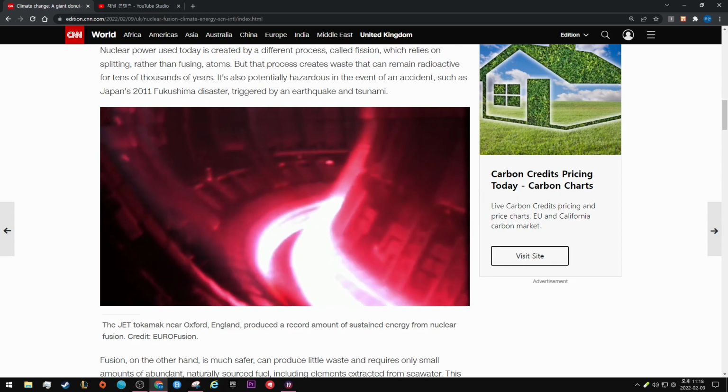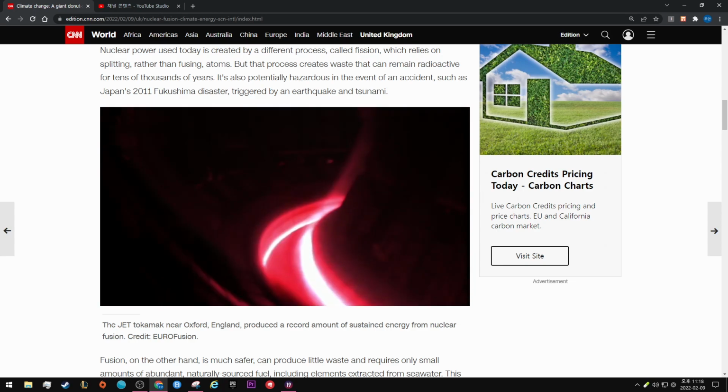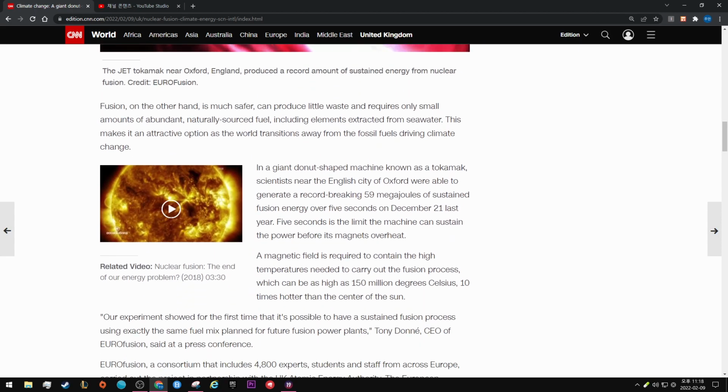The JET tokamak near Oxford, England, produced a record amount of sustained energy from nuclear fusion. Fusion, on the other hand, is much safer, can produce little waste, and requires only small amounts of abundant, naturally sourced fuel, including elements extracted from seawater. This makes it an attractive option as the world transitions away from the fossil fuels driving climate change.